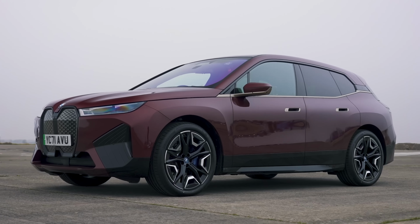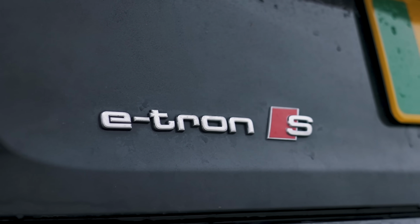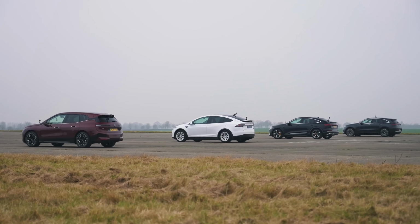So I'm sat in a BMW iX. Next to me is a Tesla Model X. Next to that is an Audi e-tron S. And next to that is a Mercedes EQC. And we're going to have an electric SUV drag race. So let me compare these car statistics.